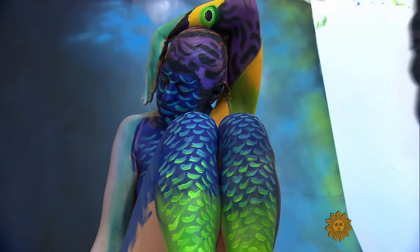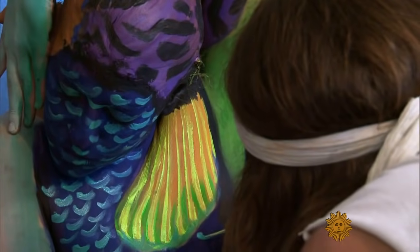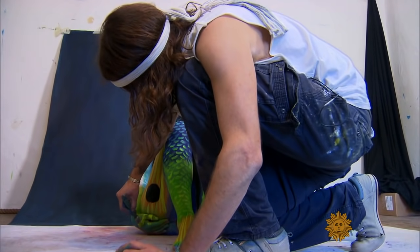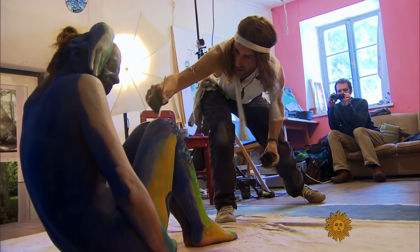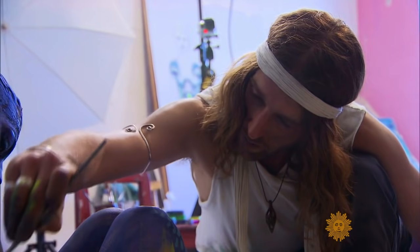But it's nothing compared to what Sarah, another of Stoetter's models, is facing. Her full body session will last most of the day, with Stoetter darting back and forth in ferocious concentration. Do you have to get into the zone somehow, mentally? Yes, I feel maybe something like a trance, or it's a different state for me when I paint.